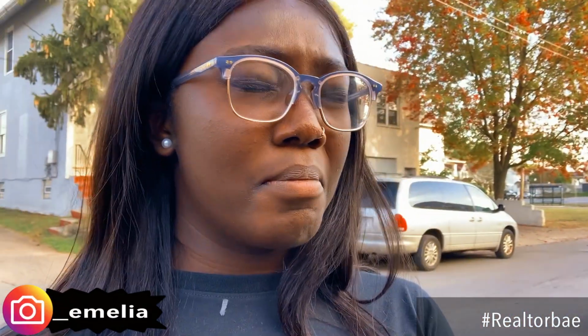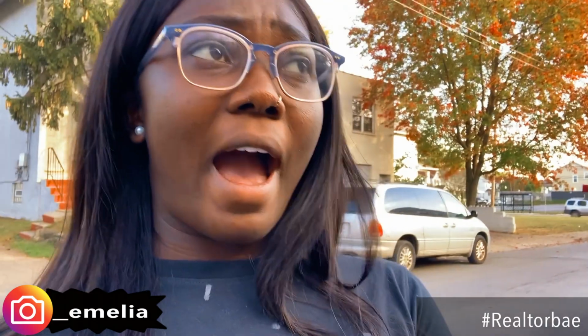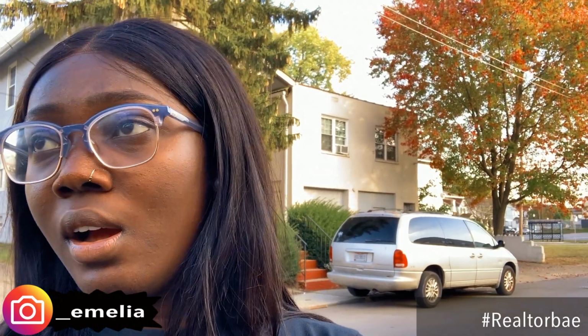These properties are 2 bedrooms, 1 level flat, 1.5 bath, and a full kitchen. And there's a community laundry space downstairs. It's a lot of work, but I'm really excited.